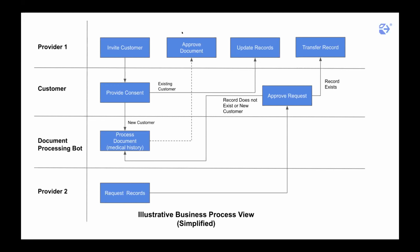So we thought, let's take that simple process and model it using smart contracts, and integrate it with this line that you see, the document processing bot. This is Capture Fast. Capture Fast is looking at these medical questionnaires, ingesting the data, making sense of it, and then sending it to the smart contract layer, thereby kicking off the business process and being an integral part of the business process.